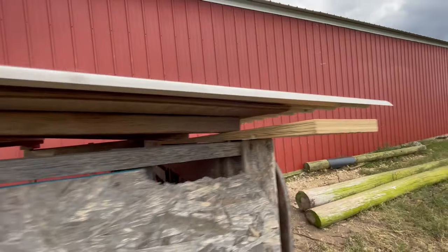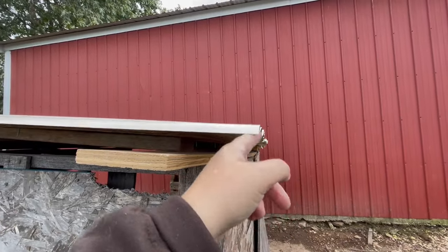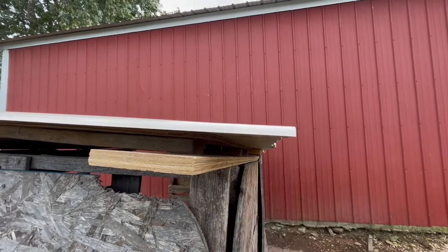So let me go ahead and show you some of the things that are wrong with the shelter. Don't get me wrong, I'm pleased with it. It's gonna work. But let me show you some things that aren't so good about it. So I used these, and these were 8 foot. This is only 4 foot, so I cut this off. It is uneven. I wish it was out a little bit further. Well, I like where this is, but I wish the rest of it was lined up with this.